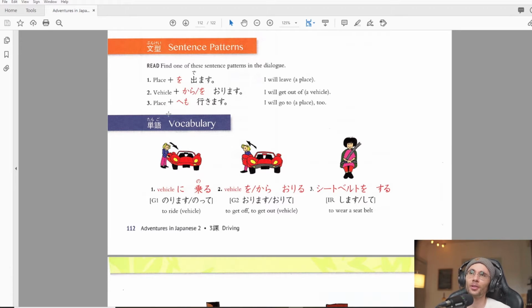Now, it's really important that you use o here, because if you say gakko ni demasu, it literally means the exact opposite thing. Gakko ni deru means to attend school. I know, it's confusing. So to help out, you're going out of the school at the end of the day, and just like how out starts with a big old O, here we're using the particle o to say that you're going out, you're leaving the place.